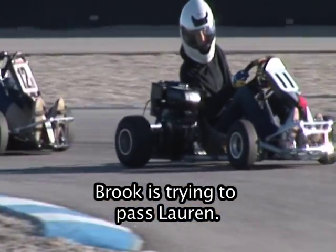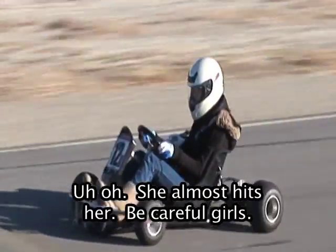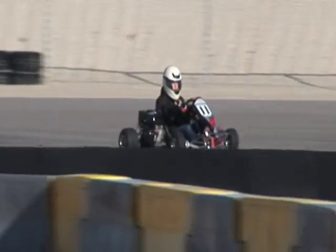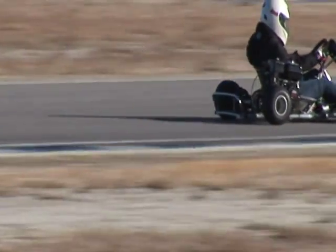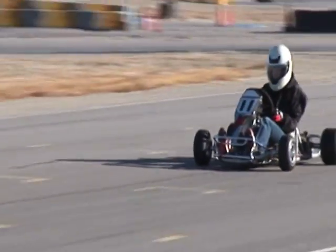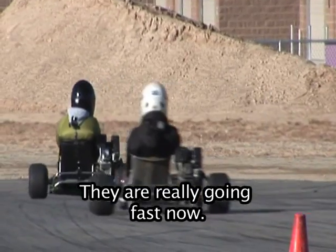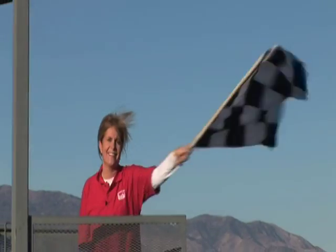Brooke is trying to pass Lauren. Uh-oh, she almost hits her. Be careful, girls. The girls have been out on the track for a while. They are really going fast now. Oops, maybe a little too fast.